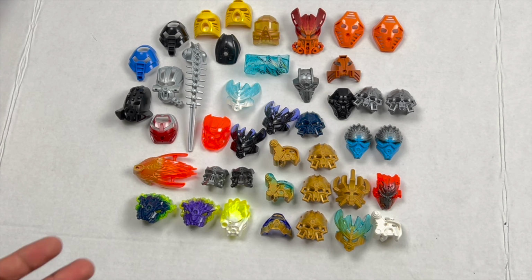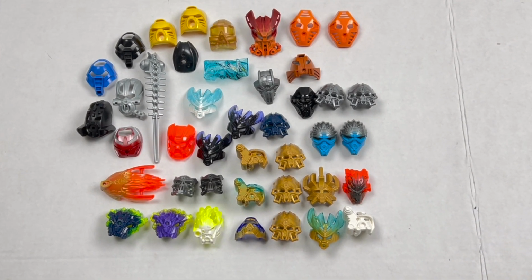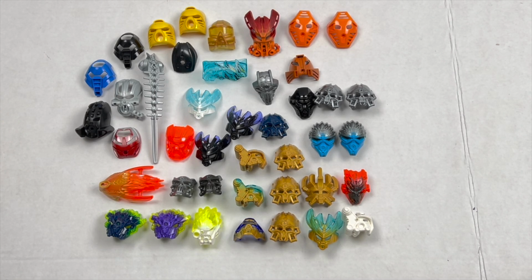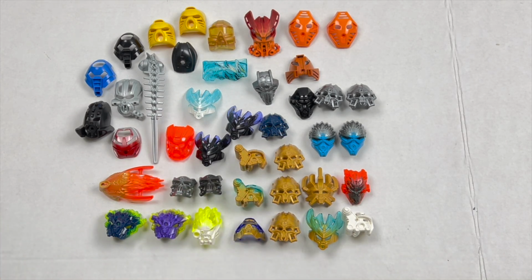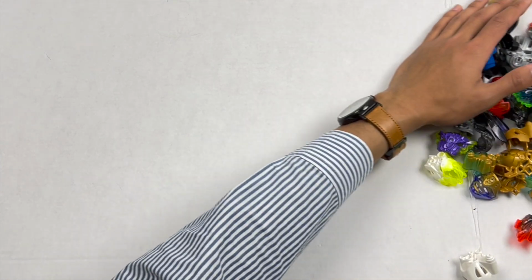So there you have it. All of the different masks, which is really fantastic to see. Let me just try to center this camera up right here so you can see all the different masks in all their glory all together. Very, very interesting that they actually had all these masks for sale just in the mask pieces. So just in the bins of Bionicle parts, as usual, they had different bins, and these are all the masks I was able to find. So let's now get all these off to the side and start talking about the main pieces.